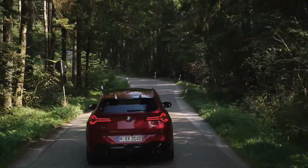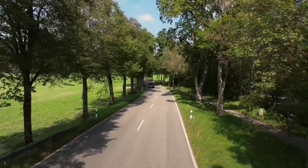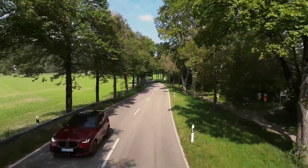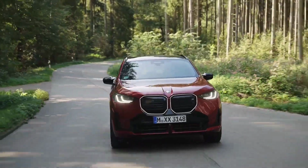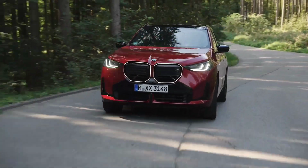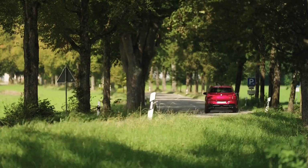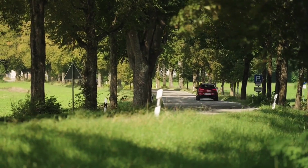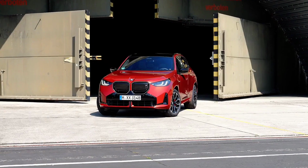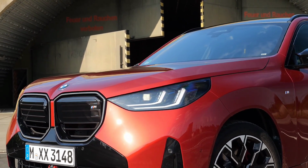Design and features. The exterior of the X3 M50 xDrive is a testament to BMW's commitment to design excellence. The aggressive front grille, sleek lines, and the eye-catching fire red paint job give the SUV a dynamic and modern look. Inside, the cabin is a blend of luxury and technology, featuring premium materials, advanced infotainment systems, and a minimalist dashboard dominated by dual screens.